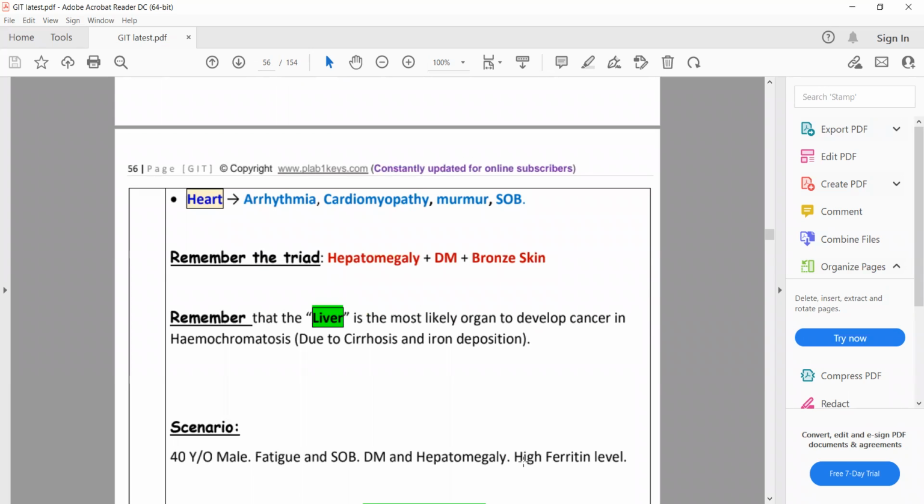Now, there is a scenario as an example: a 40-year-old male presents with fatigue and SOB, diabetes mellitus, hepatomegaly, and a high ferritin level. What are the hints in this scenario for hemochromatosis? One hint is hepatomegaly, another is diabetes mellitus, and fatigue and SOB are due to cardiomyopathy because of deposition of iron in the heart muscles. The final hint is the high ferritin level. Ferritin, which is a storage form of iron, will be high.